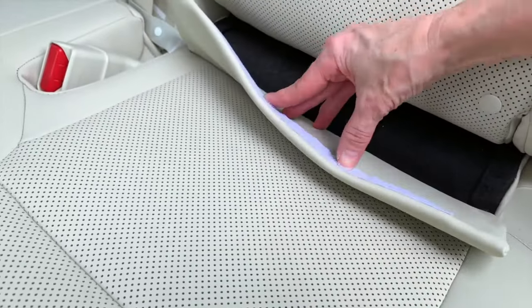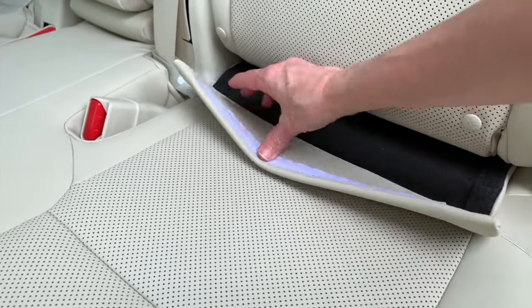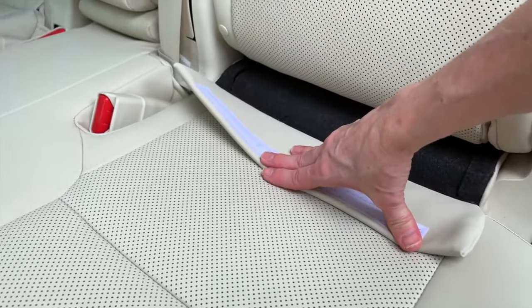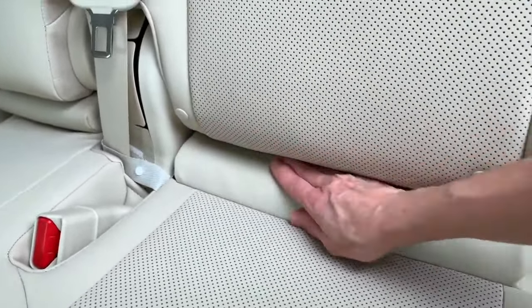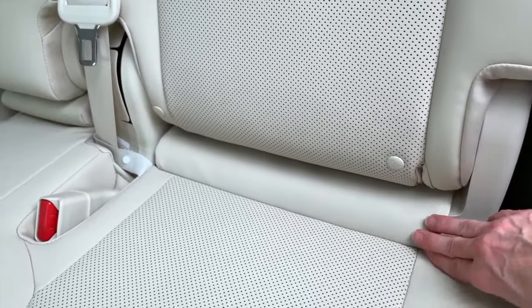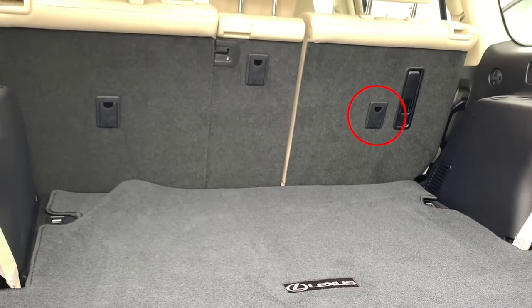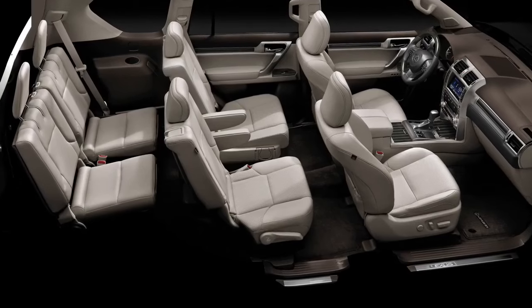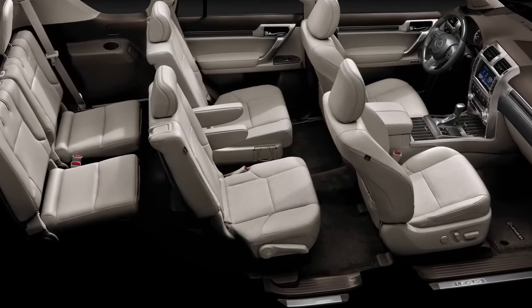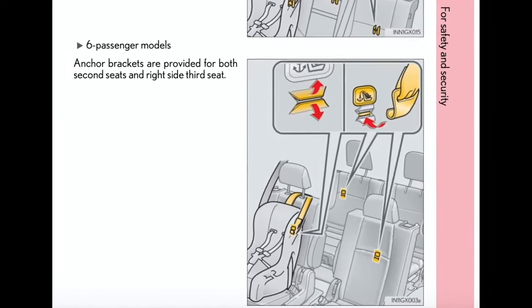It's nice to attach the car seat and maybe even put a pad down to protect your seating so that when your kiddos outgrow the car seat, you can just tuck this piece right back into place, and that helps to keep French fries and Legos from disappearing for all eternity. While the 7-passenger configuration has tethers on all 3 portions of the second row, the 6-passenger version of the GX with captain's chairs features tethers on the backs of both second row seats and the right side third row seat.